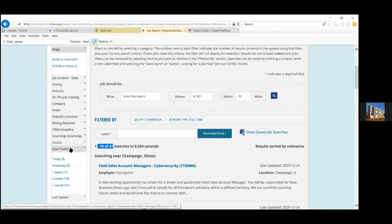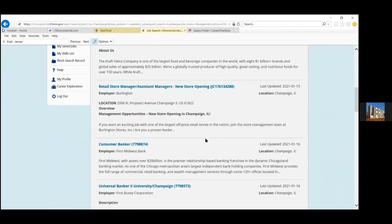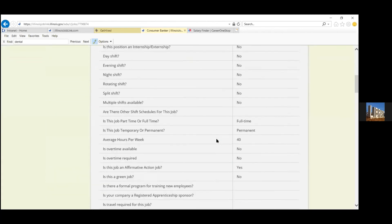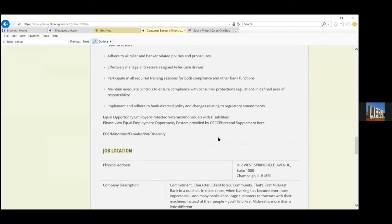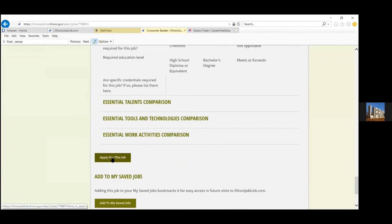And the other thing I would do is the date posted. So let's look at jobs that were posted this week. So there's 11 jobs that were posted this week that are pretty fresh. The job location is in Champaign and it's full-time work, and it's got sales managers as the key word. So I could start looking at these jobs. Let's look at consumer banker. If I wanted to go and apply for this job after I look at it, I can go and select apply for this job, which will give me the information on how the employer wants to be notified, or how the employer wants you to apply for this position.